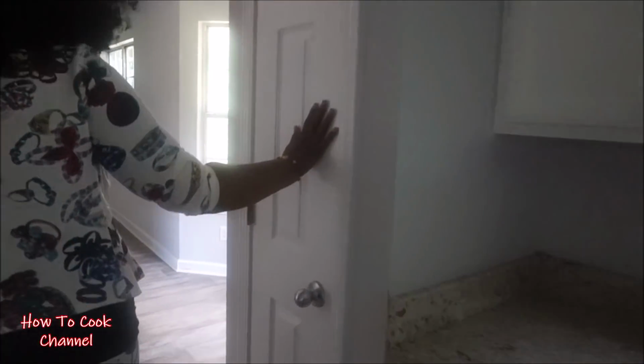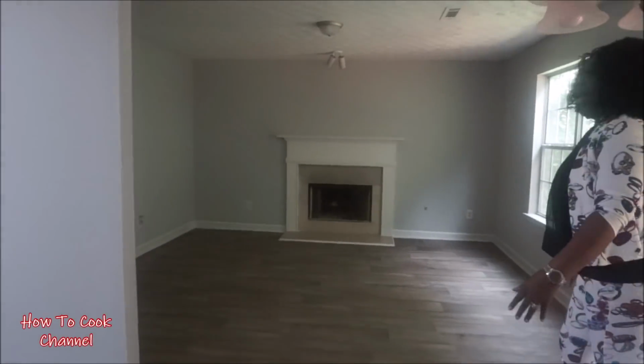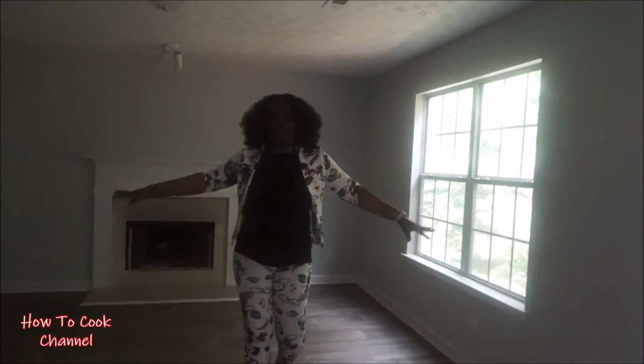All this is nice. And this right here is the pantry. Now right here is the eating kitchen nook area, and then we have an open concept to the family room right here.